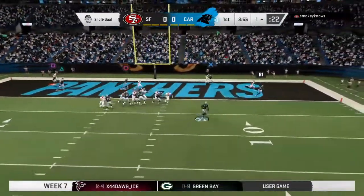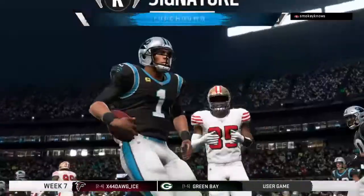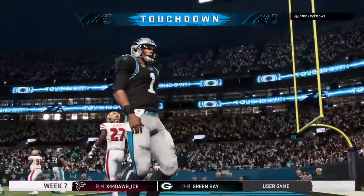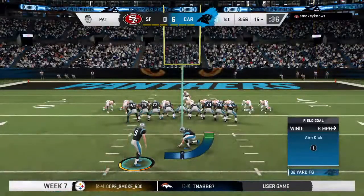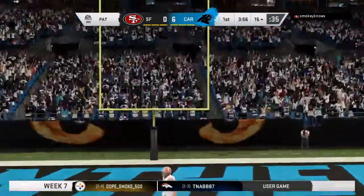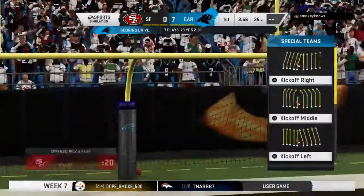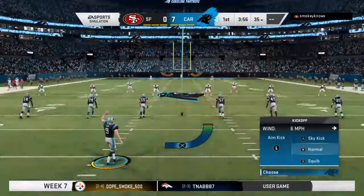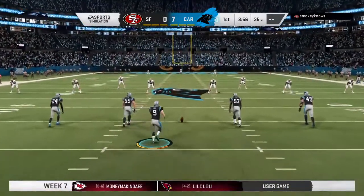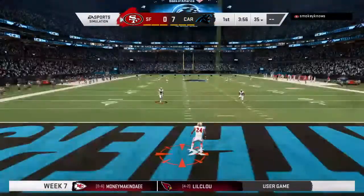2nd down and goal. Newton, and he will score. Touchdown, Panthers. Cam Newton taking it in. And the Panthers take it right down and score on the opening drive. Gano the extra point, and that makes the score 7-0. Gano now following the touchdown here to kick it away.